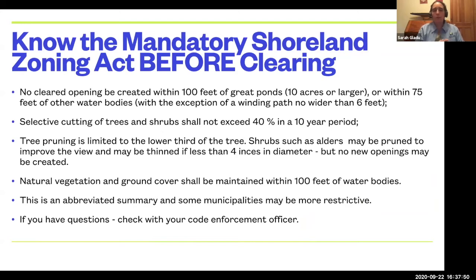In preparation for doing plantings, you do need to be aware of the Mandatory Shoreline Zoning Act before you do any clearing. And so sometimes people want to clear in order to create a garden type area, or they want to open up some place in order to plant different plants. And in some cases, it's better not to do that. In general, it's better to take what you already have on your bank and not remove that vegetation and work around it. So there is a lot of regulation around this. It can be quite confusing.